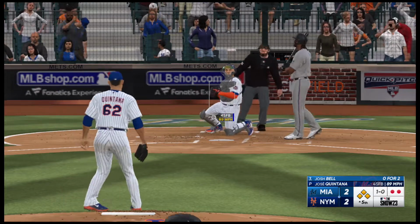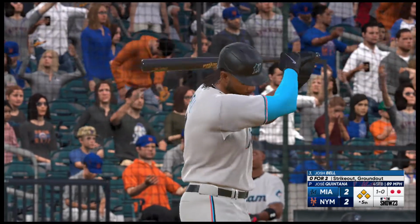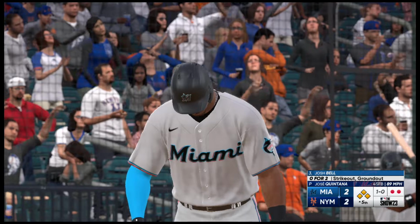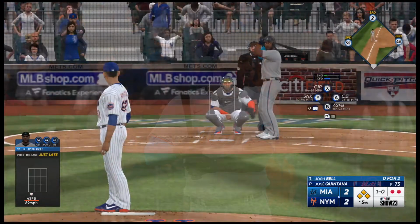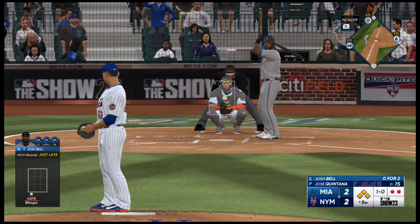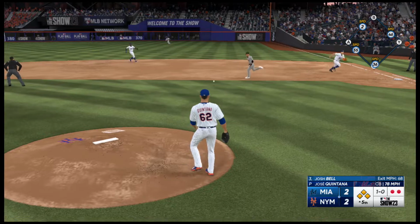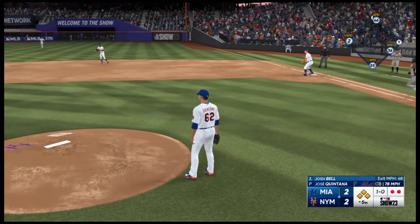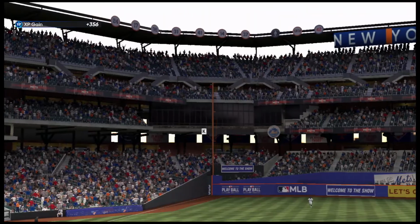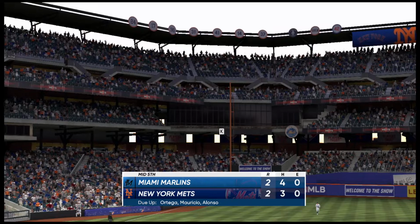Pitch misses. Ball one. To the right side. To first. That ends the frame. Huge opportunity missed there. Home half of the 5th coming up. We are tied 2-2.